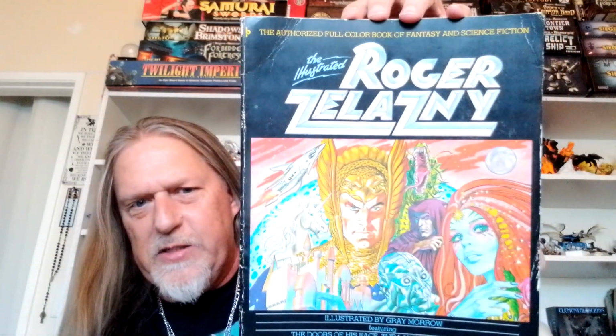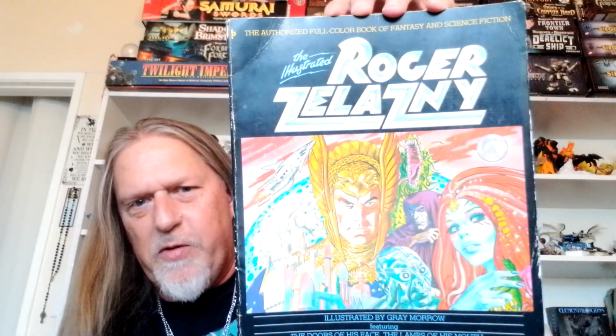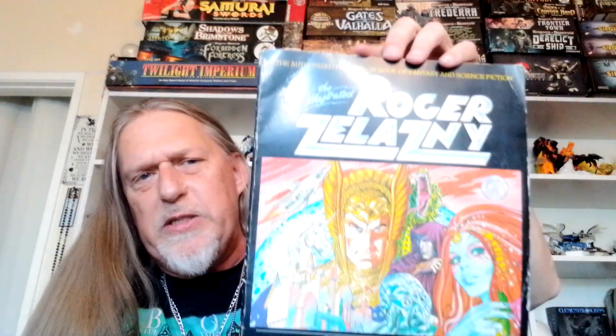And you can tell what it is from the thumbnail, the title, etc. It's The Illustrated Roger Zelazny. Once again, I forgot to check the copyright date. 1978. So this is pretty old, and it's still readily available on places like eBay.